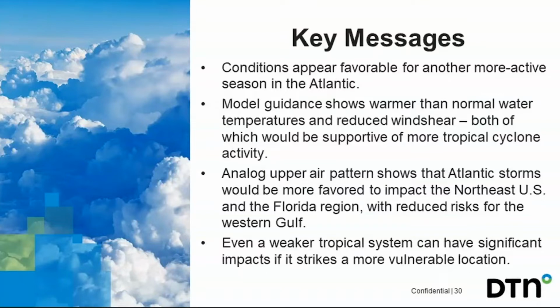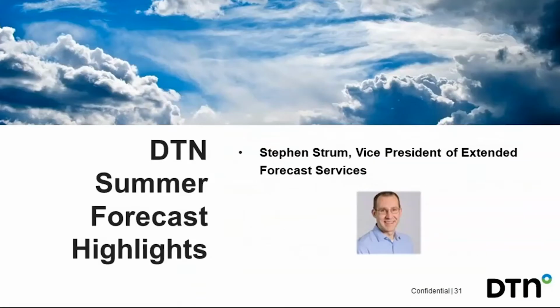The caveat there, though, is even a weaker tropical system can have significant impacts if it strikes a more vulnerable location or it moves slow. So again, even if it's a reduced impact type of season, all it takes is one, and it could be very, very memorable. With that in mind, I'm going to pass the baton over to Steve Strum, who's going to tell us all about the summer forecast highlights.